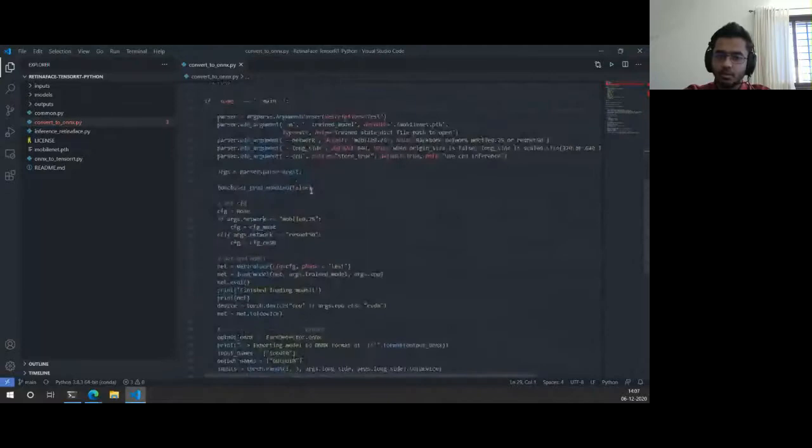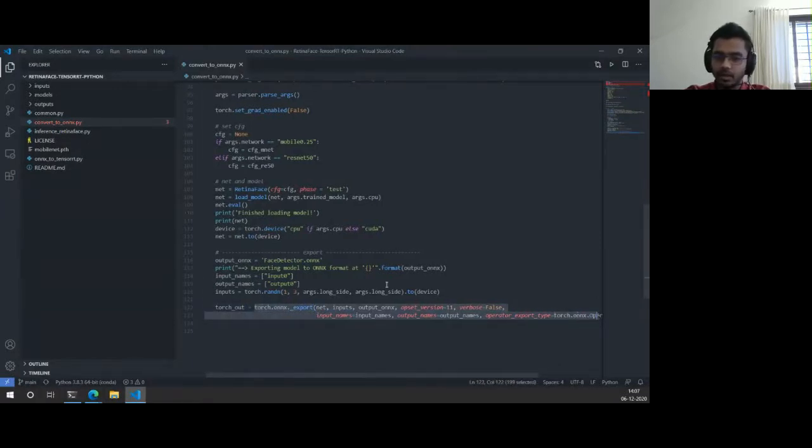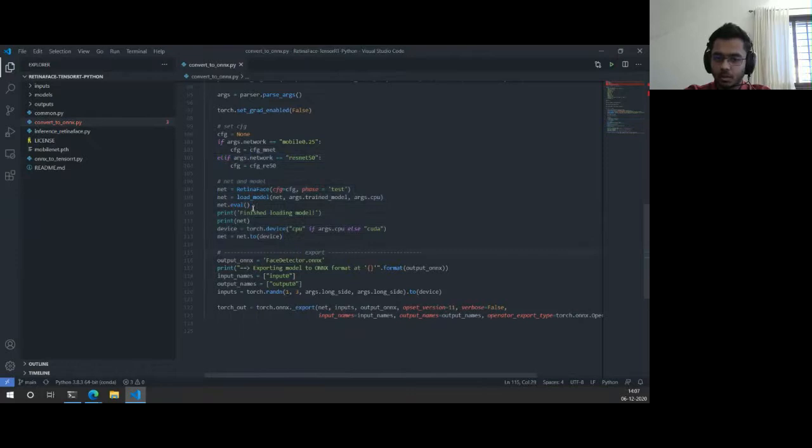So basically what you have to do is employ the general PyTorch ONNX library, and you can directly export it in a single line. You just have to load the module, convert it into eval, and then you can export it based on the inputs and output statements. Now this saves the ONNX weights.